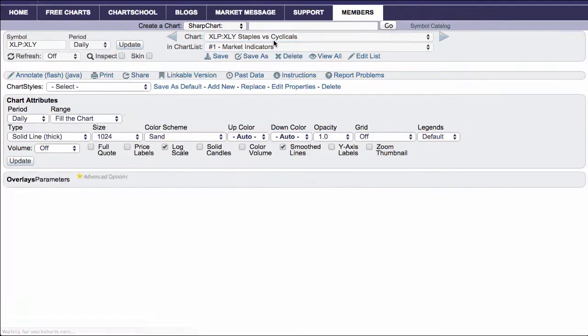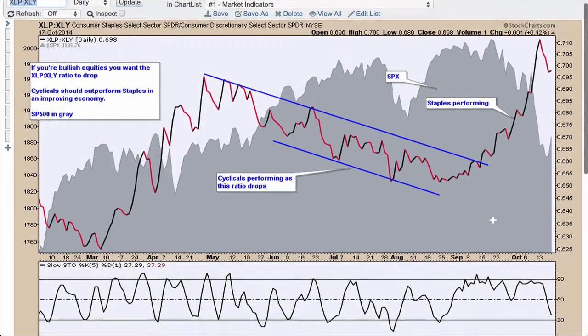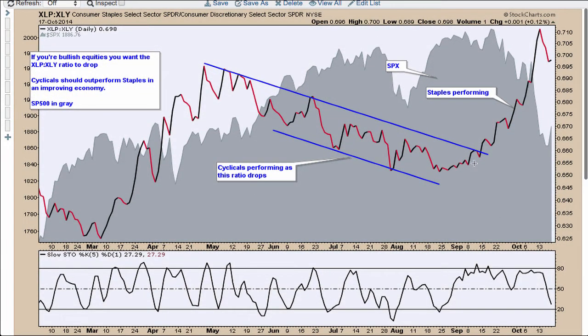So let's take a look at the XLP-XLY ratio. We pointed out in September that there was a possibility that cyclicals would start underperforming staples, and this was an early signal that the market was in trouble. Note this, the S&P 500 behind in gray. And when we broke out here, it was a signal that this 4-month trend down, where cyclicals were outperforming as the ratio was dropping, that may change and that we could see a defensive nature come into the market. So that's exactly what happened.